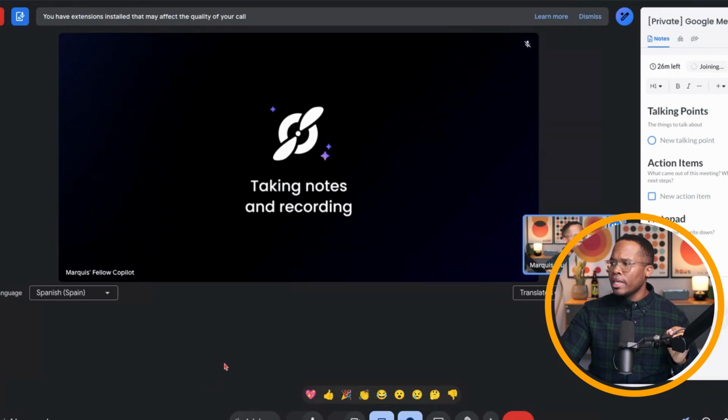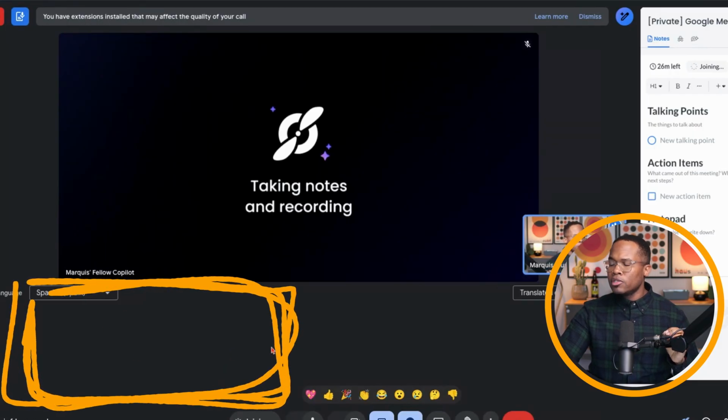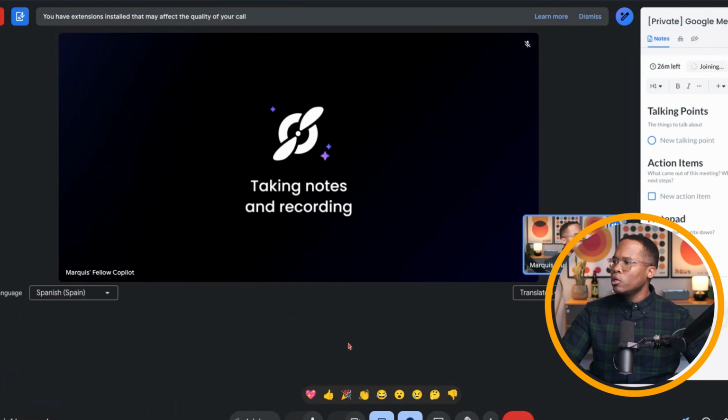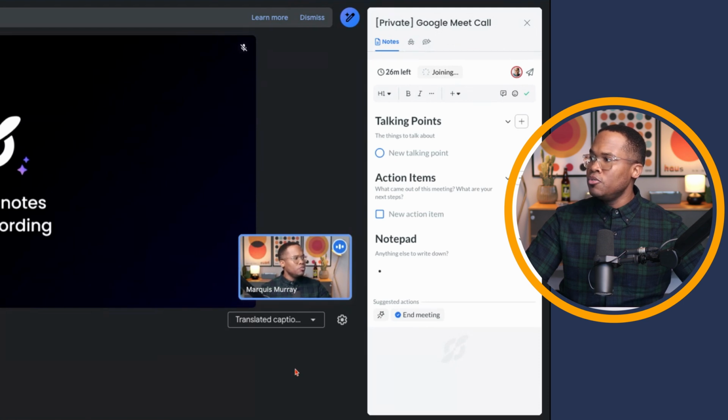And then I was able to jump in English, talk to my team members, and they could translate back for the guest as well. So I do like that about it. And so what that looks like is down here, you'll see the text come up. It's not perfect, but it gives you kind of the gist of what you're looking at. Okay, so that's what it looks like to get started.